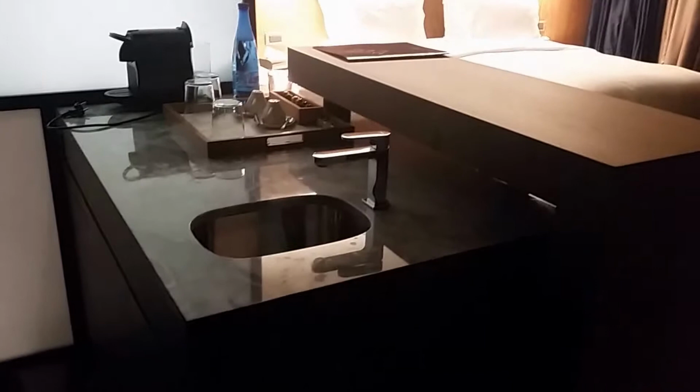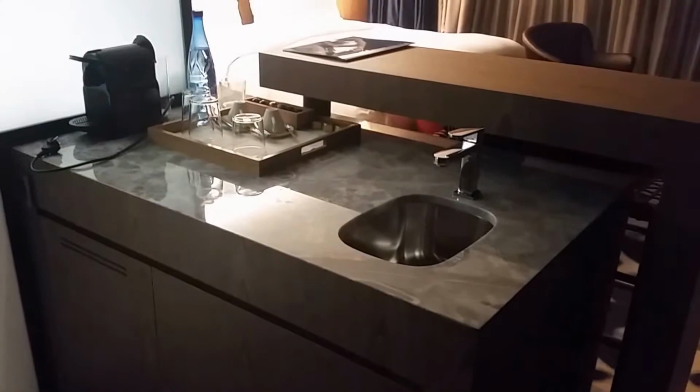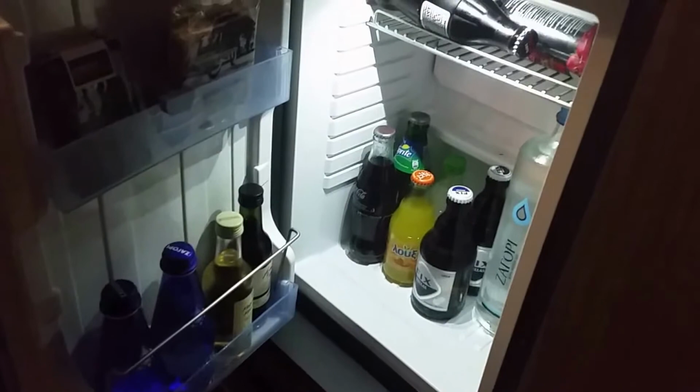So here is the kind of bar. If you've got good night vision, you can see there's a sink, a little bar, you can just see my bed over there. And then there's a coffee maker, espresso coffee maker, complimentary bottle of water, which is nice. There's also a mini bar. It's not complimentary, but you can have a look at what's in there. Water and bits and pieces, cakes. Looks like Ritzina.